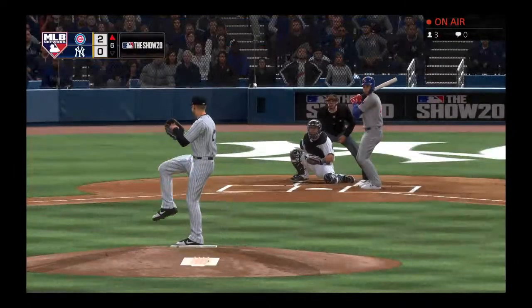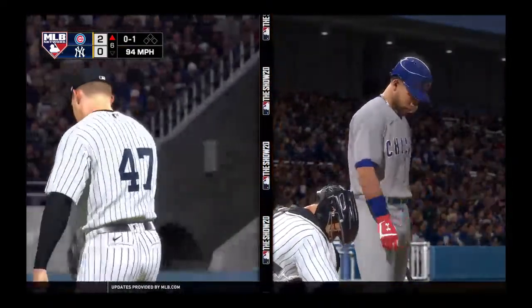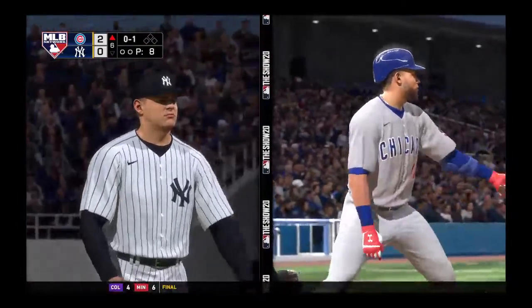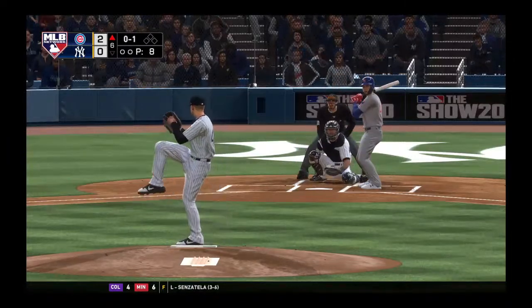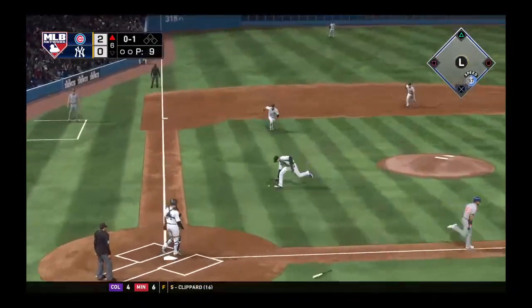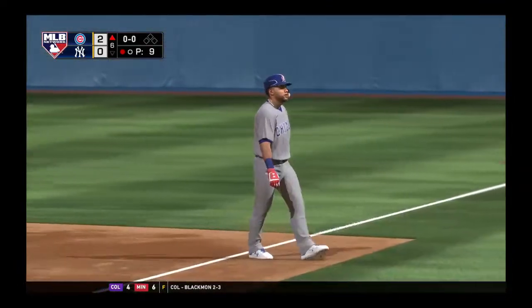Down the way. In there, and it's 0-1. The pitch. A bouncer to the left side. And the off-balance throw gets him. Nice play for the out.